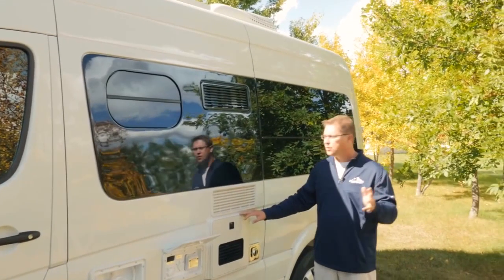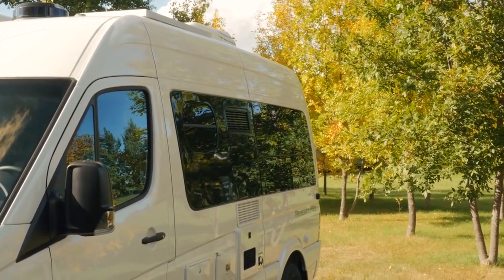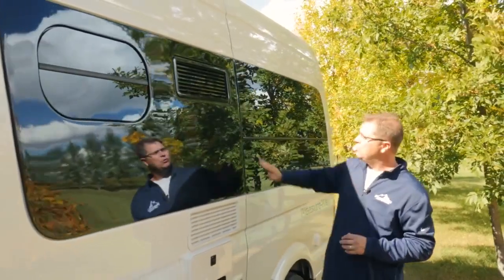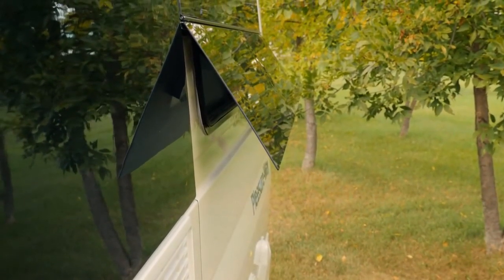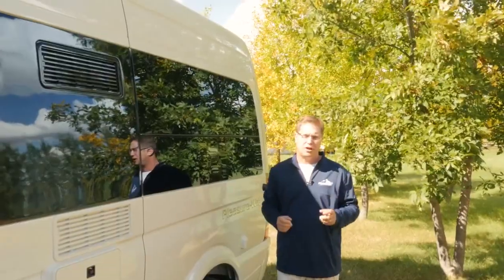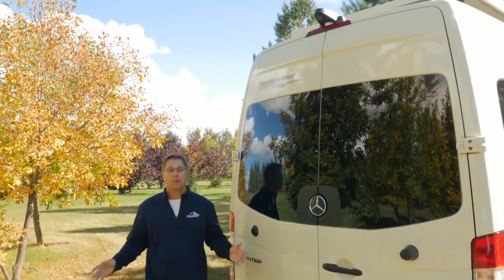Directly above the instant water heater, we've painted our fiberglass panel black so it matches the windows and it gives it a clean automotive styling. We even paint our upper fridge vent to match so it all blends in. And our windows here are also awning style, so they open up, and if it's raining outside, the fresh air can still get in.